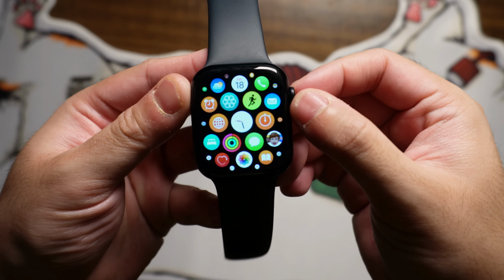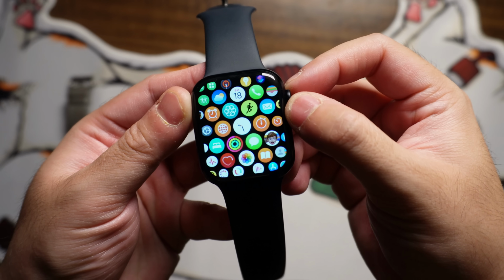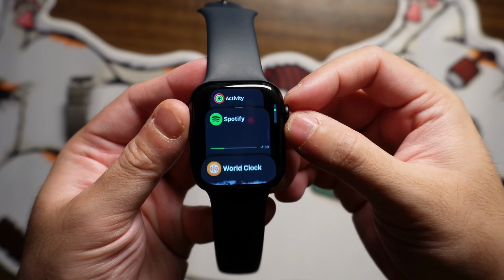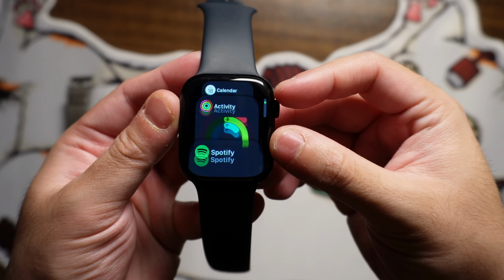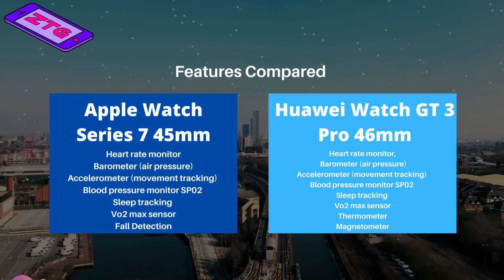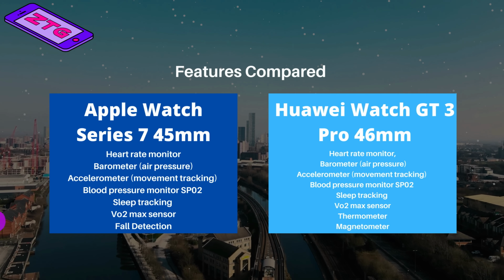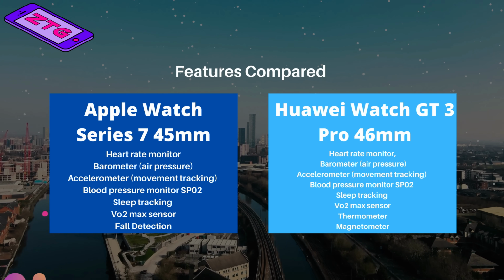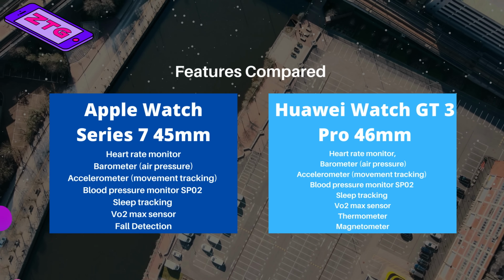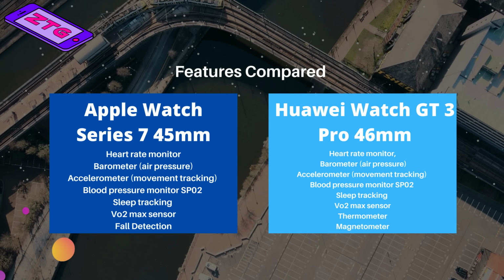Obviously, these two companies have heavily invested into R&D to make these two very ideal fitness tracking devices. So here's the little table I made. Both smartwatches pack a lot of sensors into their cases, including a heart rate monitor, a barometer for your air pressure, an accelerometer for your movement tracking, a blood pressure monitor, and a VO2 max monitor, which measures the maximum rate of consumed oxygen. They both have their own wild cards though.